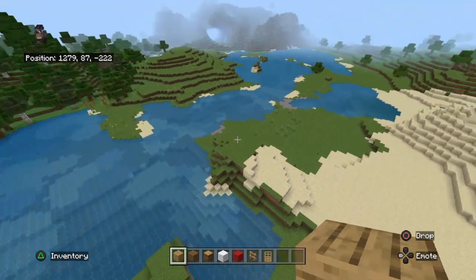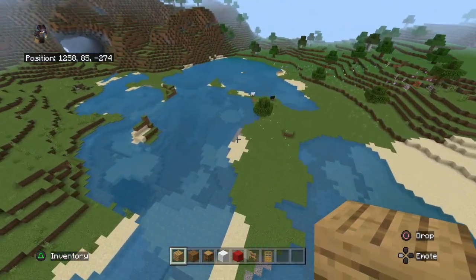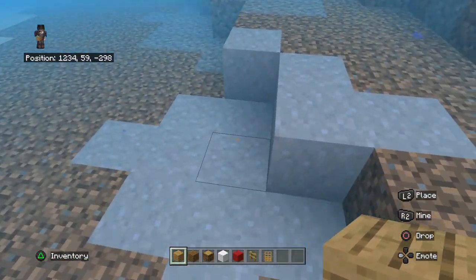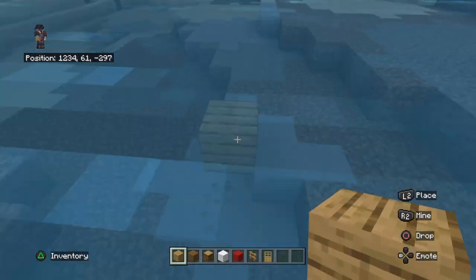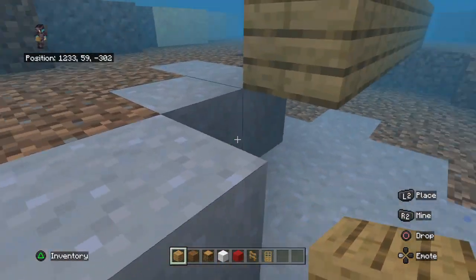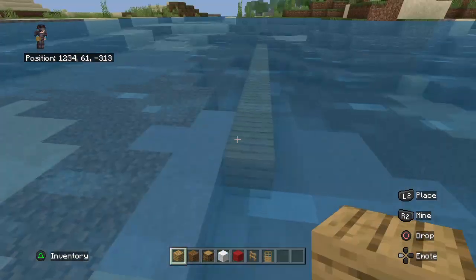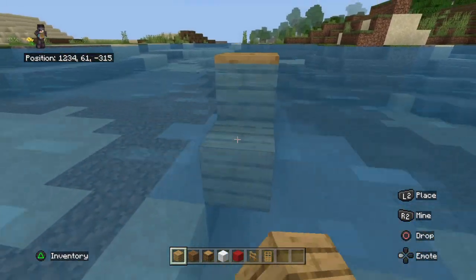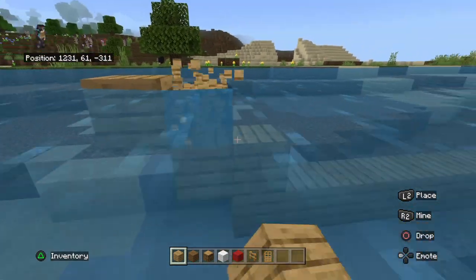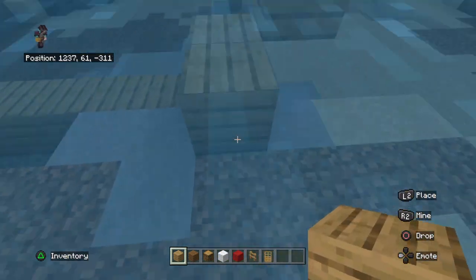maybe. Actually, I want to see if this is deep enough. Right, this is deep enough here just to do it a little bit. So I'm just going to build a new. We will need sponges by the end of this video, it's going to be quite a cool little build. This is really, really simple. So, let's see how this goes.